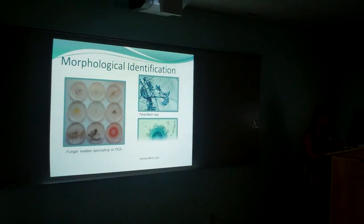There are 2 different ways that the fungal biofilm community is analyzed. The first way is by morphological culturing methods. Initially, the biofilm is plated on to antibiotic marine agar. It's allowed to incubate until mycelia is observed. And then the unique fungal colonies are plated on PDA, which is potato dextrose agar. It has extra nutrients in it that will allow the fungi to sporulate.